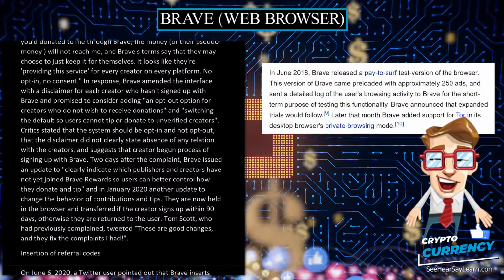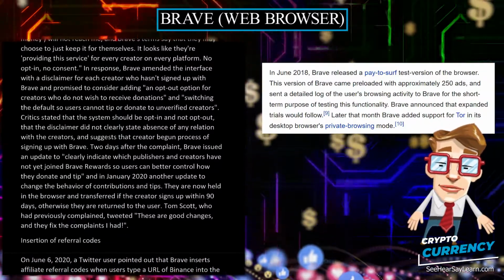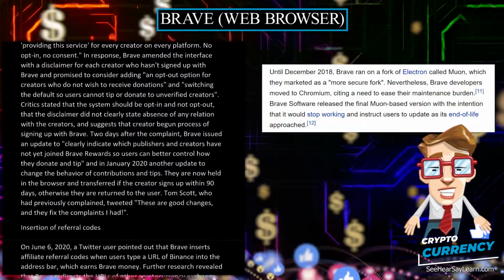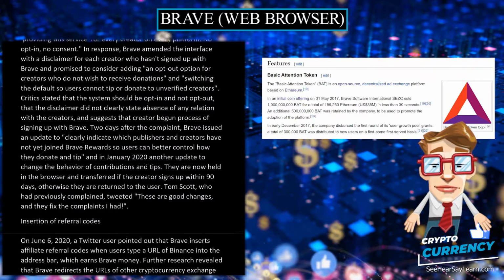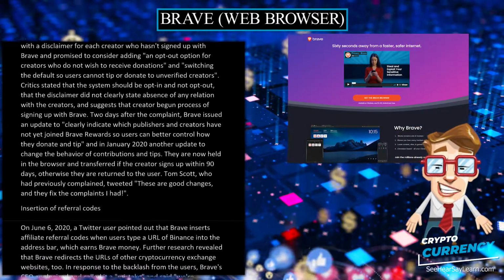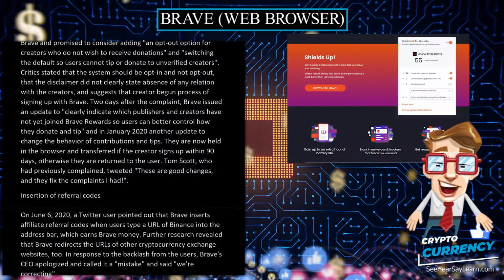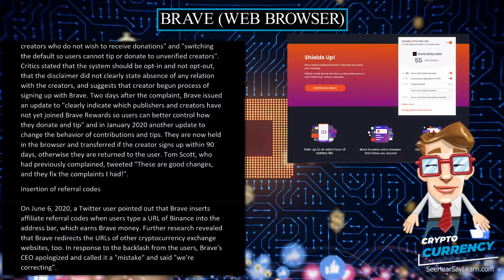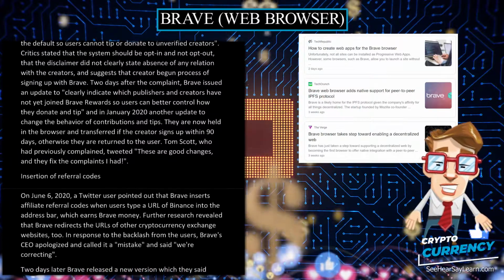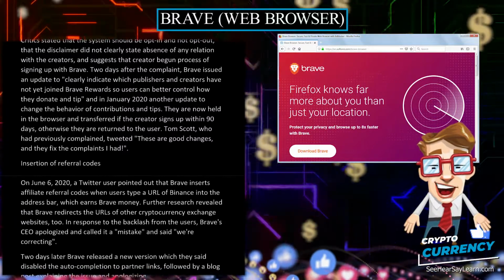2 days after the complaint, Brave issued an update to clearly indicate which publishers and creators have not yet joined Brave Rewards so users can better control how they donate and tip, and in January 2020 another update to change the behavior of contributions and tips. They are now held in the browser and transferred if the creator signs up within 90 days, otherwise they are returned to the user. Tom Scott, who had previously complained, tweeted, "These are good changes, and they fix the complaints I had."